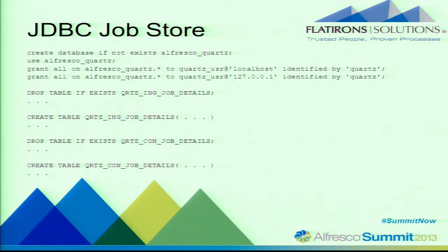The JDBC Job Store has to have tables which are structured in a specific way, and Quartz provides that for you. They have examples for MySQL, for H2, for Oracle, for a number of different databases. So we just had to create the tables that we need which matched the prefixing of the table names. And Quartz already has that set up as well. They use a prefixing so that you can have a database which can be tied to multiple different schedulers.